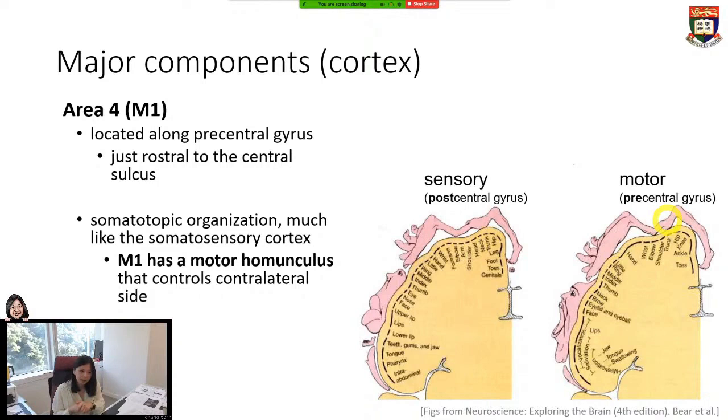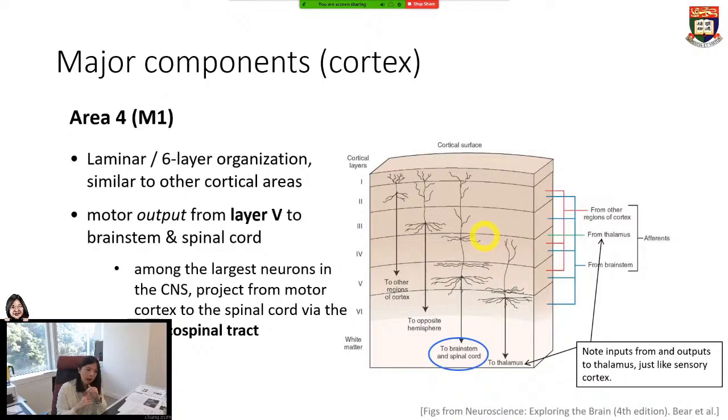And this kind of organization is preserved in other chunks of the brain that have different purposes as well, as I was trying to hint at. That includes, for example, the sensory gyrus here. You can see the postcentral gyrus has very much a somatotopic organization as well. So if you get some sensation at the kneecap, then this region here of the cortex also gets correspondingly activated. So that's area four.